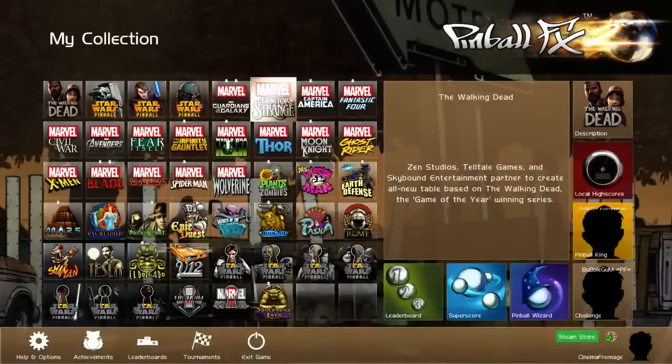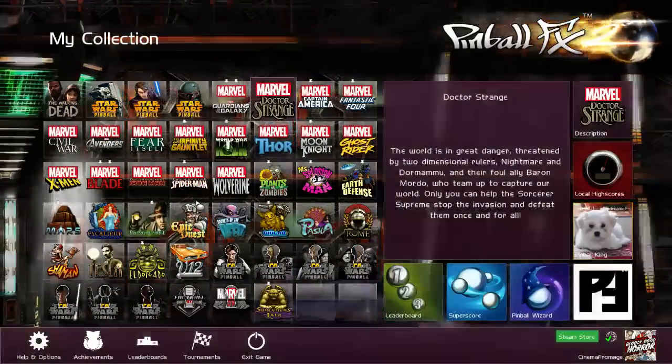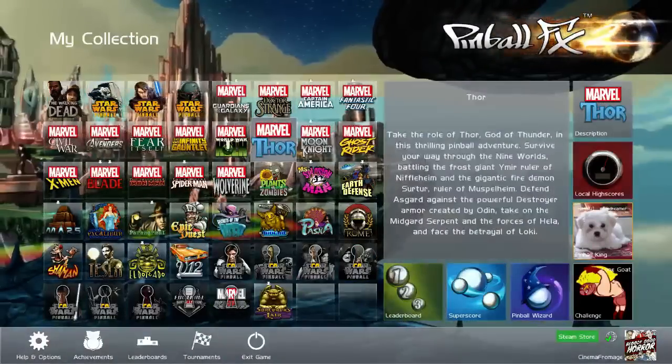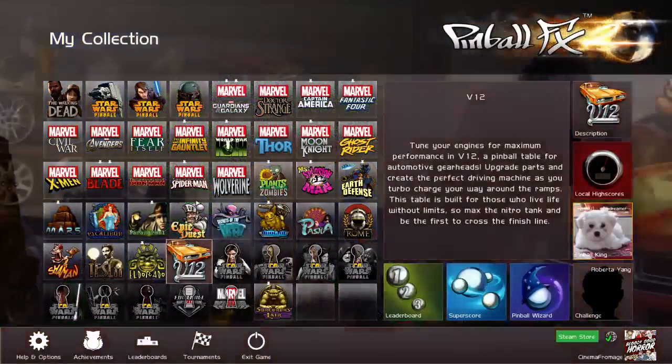As you can see, they have tons of different tables. We have Star Wars, Guardians of the Galaxy is one of their new tables. We've got tons of Marvel tables: Doctor Strange, Thor, Moon Knight, Ghost Rider, Plants vs. Zombies, and these are all of their own.